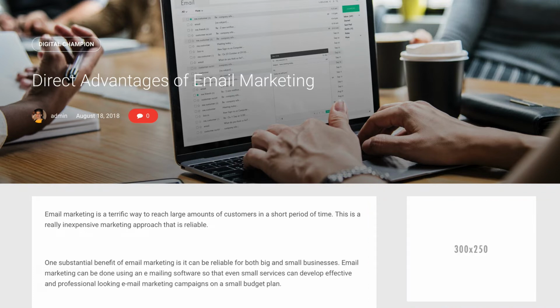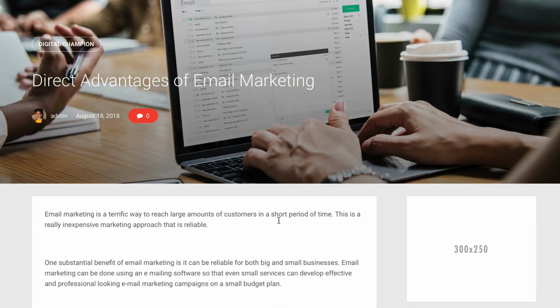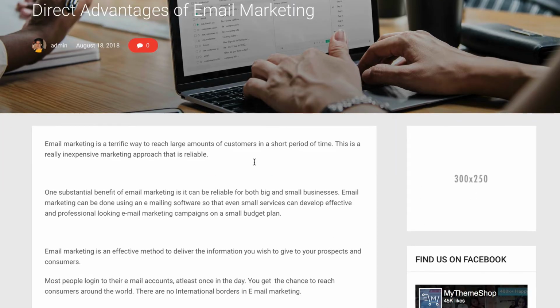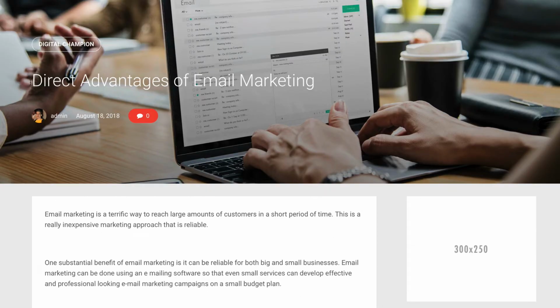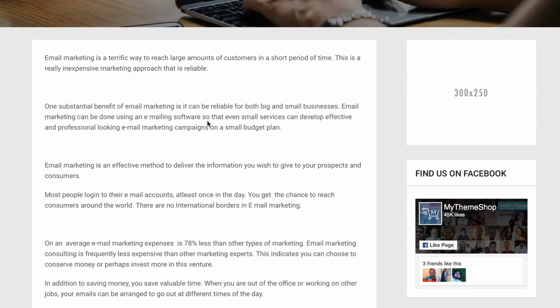So let's say you have your email platform selected and you're up and running with the forms on your site. What I would do is have a look at the most popular content. So it might be direct advantages of email marketing. So here we have got, this is called top of funnel content. So here we are making people aware.